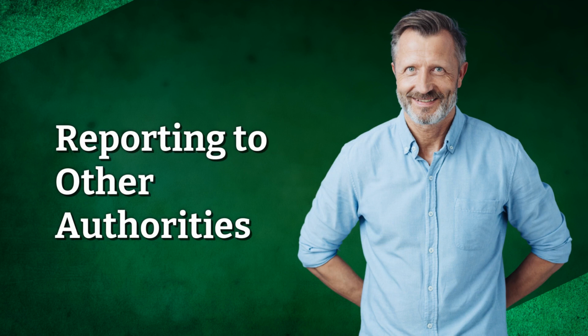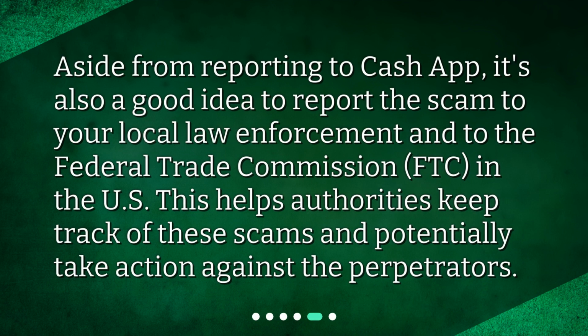Reporting to other authorities. Aside from reporting to Cash App, it's also a good idea to report the scam to your local law enforcement and to the Federal Trade Commission, FTC, in the U.S. This helps authorities keep track of these scams and potentially take action against the perpetrators.